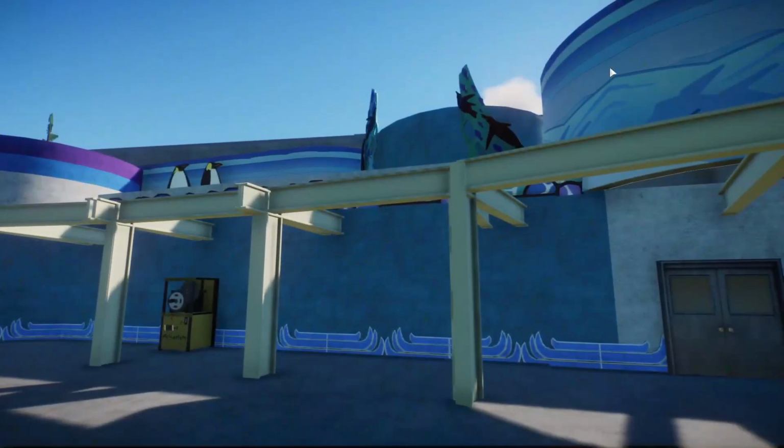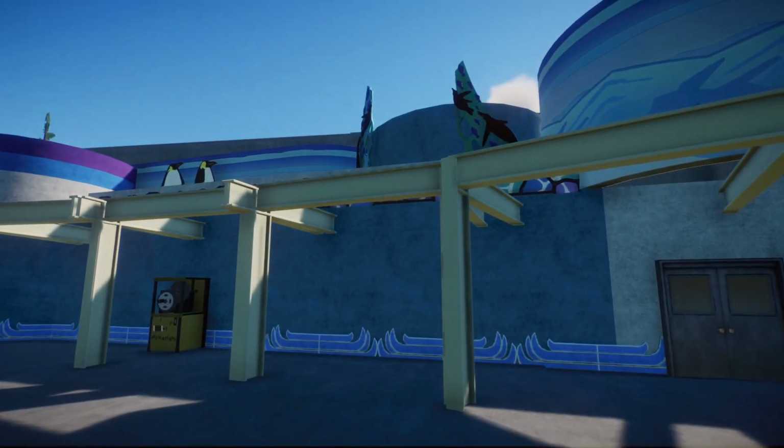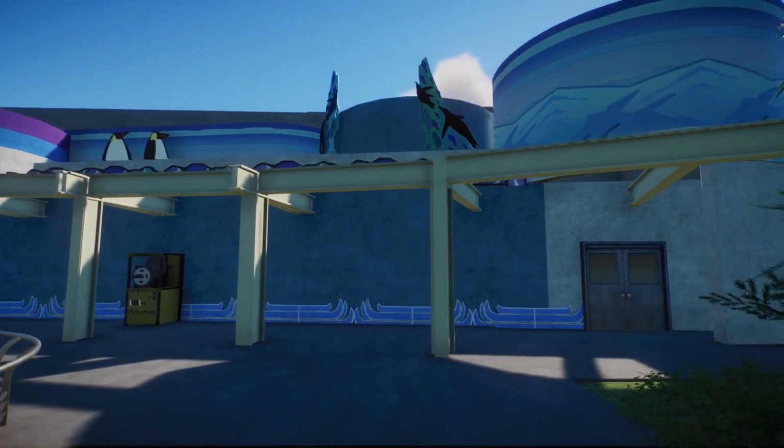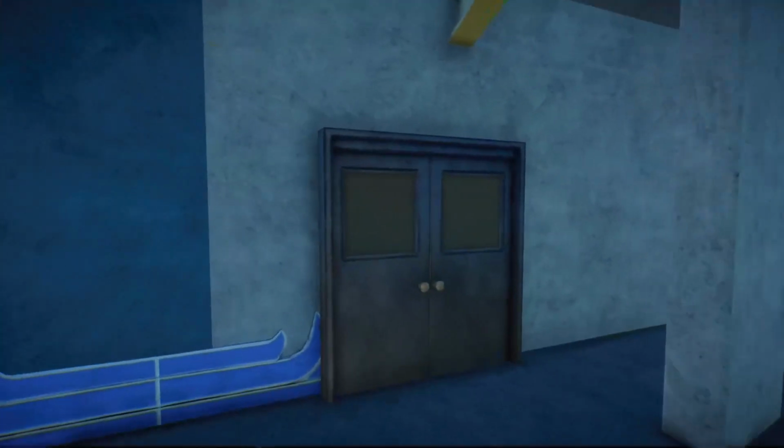So I really love these little decorative panels and everything that you can put on the outside of your buildings. That adds a heck of a lot, and even the statues and everything. I love all the pieces that we have in the pack there. So let's go ahead and head inside though.